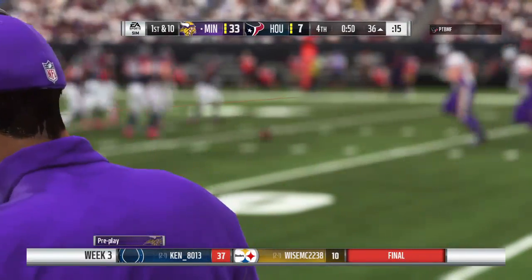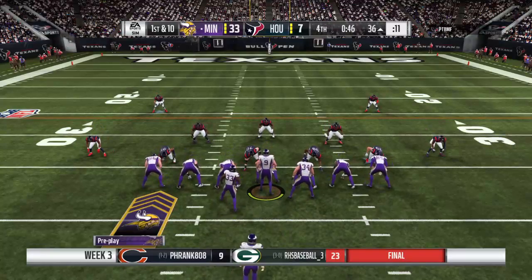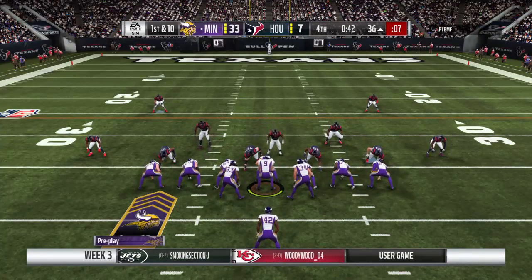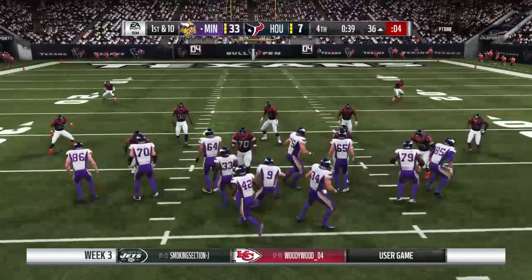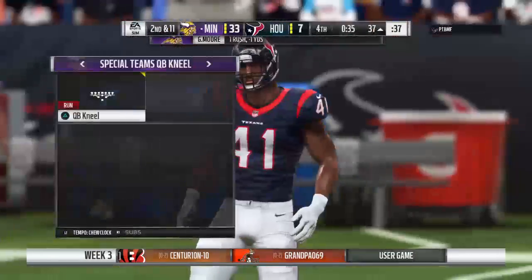So how about that for a chain mover? They're all the way down inside the 40 now for 1st and 10. 4 down. Defense still with 3 timeouts. We'll see if they want to use them here as the kneel down comes.